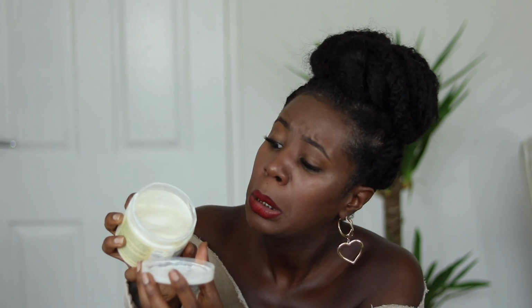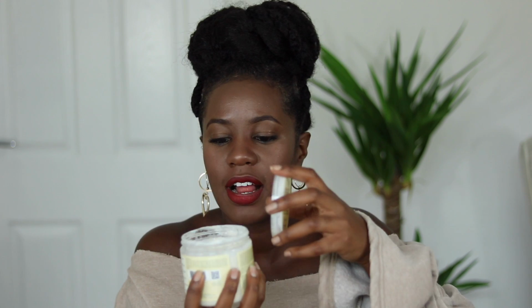This is the Shea Moisture Jamaican Black Castor Oil Strength and Restore Leave-In Conditioner. This conditioner is just so good. It's quite light in texture. Yeah, it's quite runny but creamy. I would imagine it compares to the Cantu leave-in conditioner that a lot of people love.